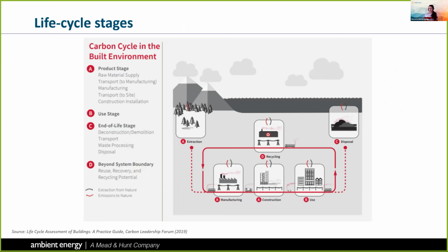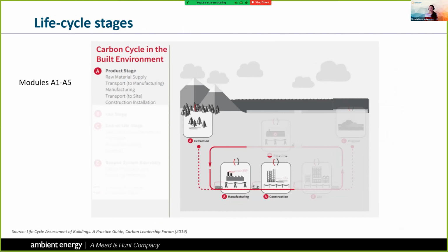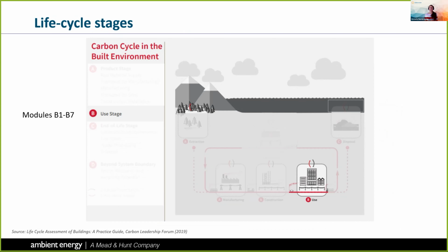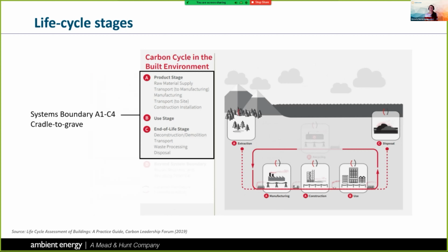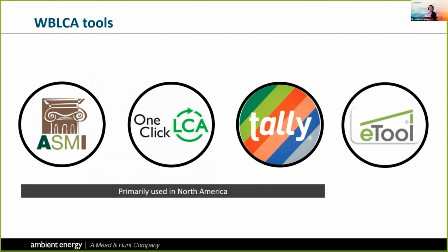And again, the same graph that I showed you before, the same image, and the modules. So now the modules A1 through A5 include the transportation to the site and construction and installation. Then the use stages, B1 through B7, but it's really B1 through B5. C1 through C4 includes disposal, and that will include all the life cycle stages for a whole building LCA with a cradle to grave system boundary.